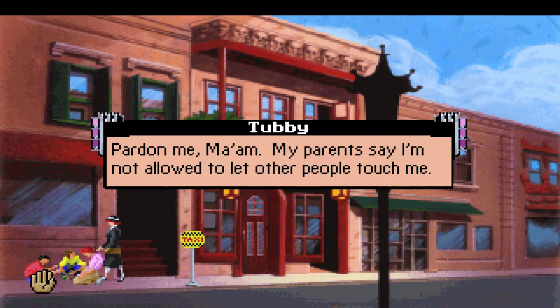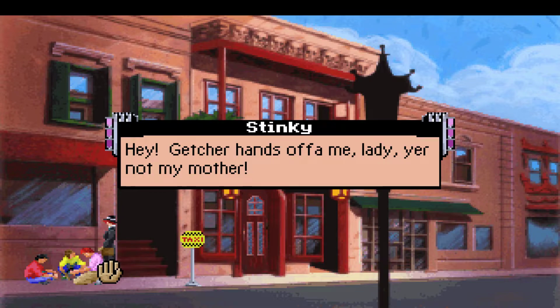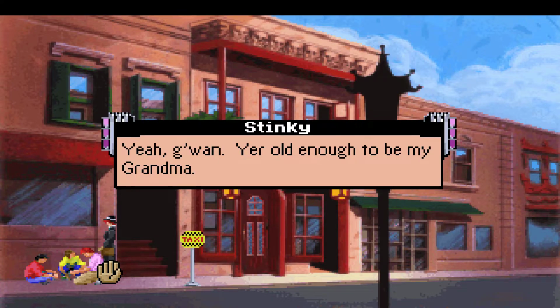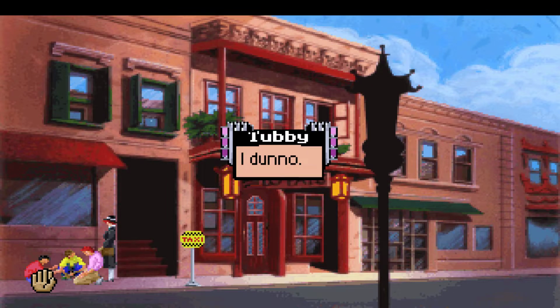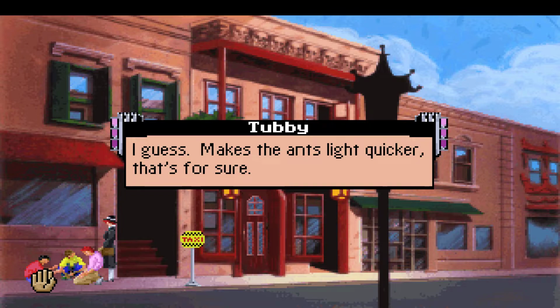Pardon me, ma'am. My parents say I'm not allowed to let other people touch me. Hey, don't touch me! Hey, get your hands off of me, lady! You're not my mother! For your information, little boy, I'm not nearly old enough to be your mother. Yeah, go on. You're old enough to be my grandma. I'm old enough to be your older sister. Now shush. It's a nice day, isn't it? I don't know. Well, there's not a cloud in the sky and the sun is shining. I guess. Makes the ants light quicker, that's for sure.